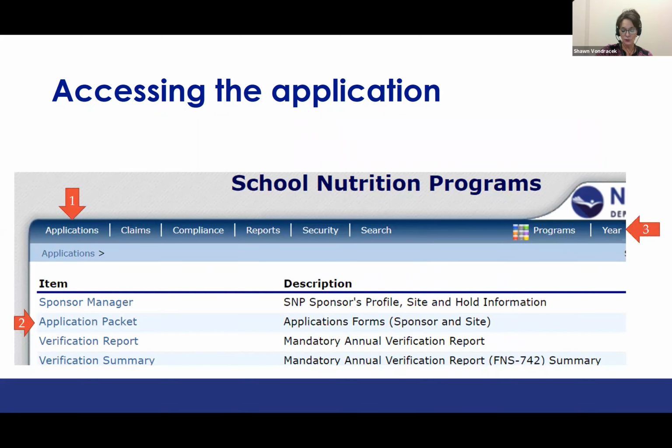We are going to go through some of the main points of completing the application packet on the next few slides. For more detailed instructions, please view the instructional links under Bookkeeping Training. To start, the first step is to click on Applications in the upper left-hand corner of the dark blue menu bar. Next, you will click on Application Packet. This will take you to a screen where you enroll in the correct program year to start the application packet.